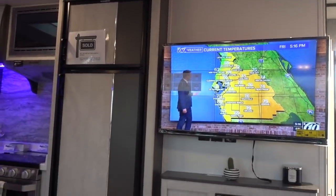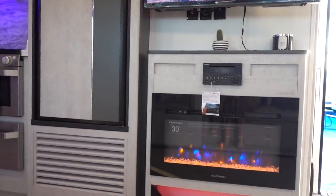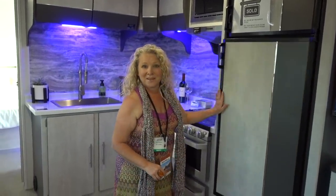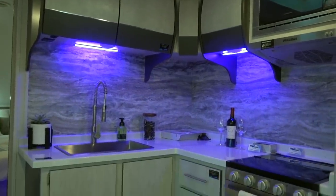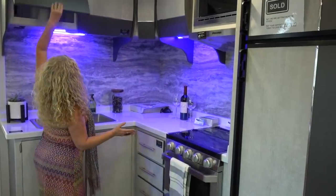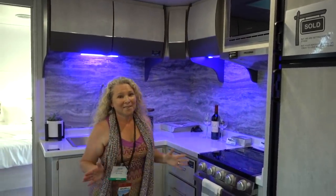They've got Furion appliances here with a TV, with a fireplace. I've got a Dometic, looks like an 8-cubic-foot refrigerator. It's about the same as the one we used to have. Furion appliances again, the range top, the oven. Of course, a little problem here for me is I can't reach the cupboards, but hey, this is not something that we're looking to buy or live in, but this might be something of interest to you.